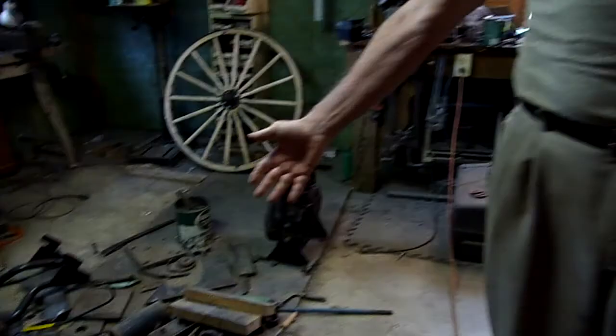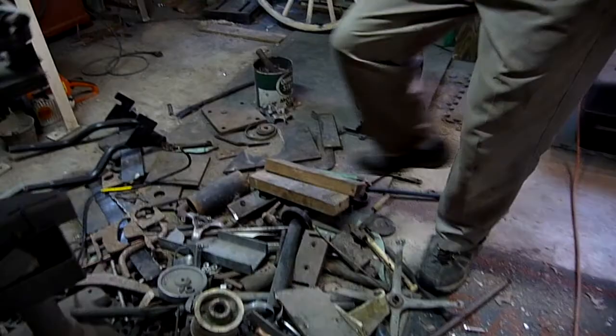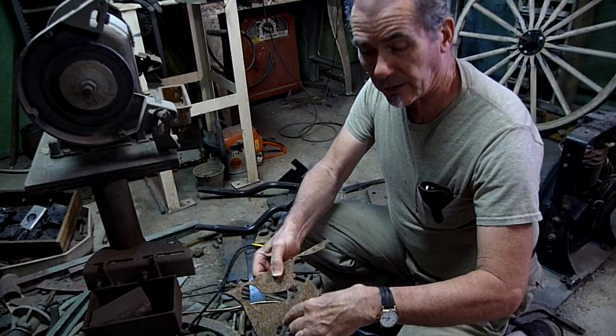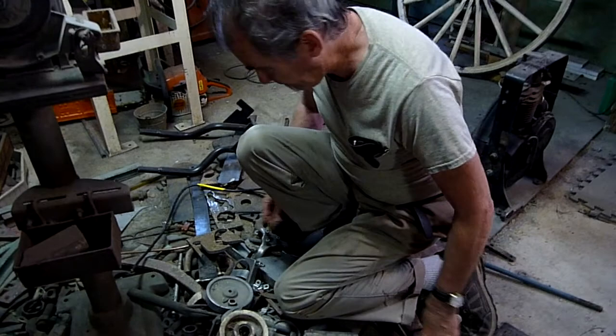You can see everything kind of got moved over here, and you're probably wondering what this is all about, but these are all the scraps from the build. As I'm building, I'm tossing aside pieces that I could use later. You see steel that I cut brackets and levers out of. Just scraps laying around.